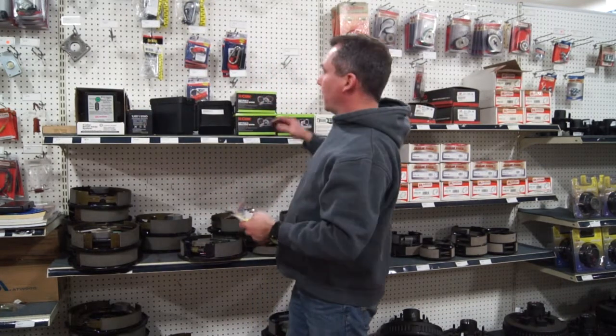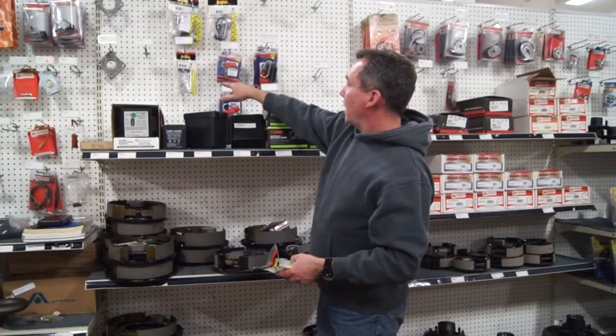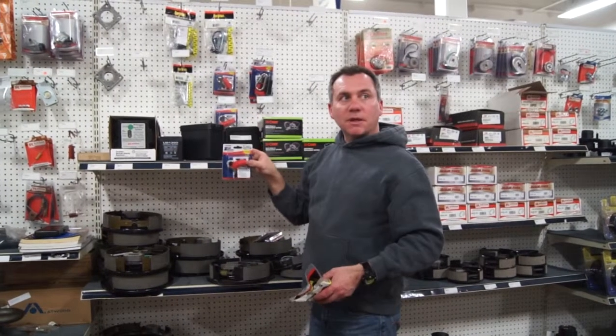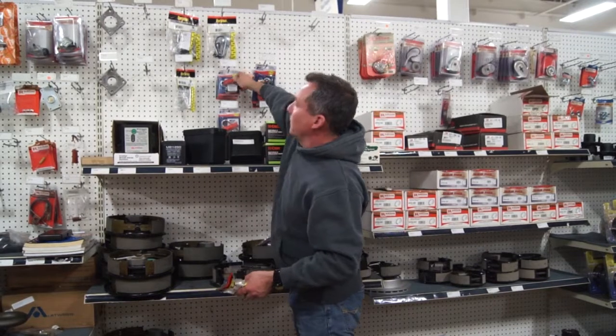We have a number of different kits. We have different replacement switches, different replacement cables. We have these nice cables right here that are coiled. A lot of customers like these because it's not hanging around. It's always the right length for them. They don't drag it on the ground.